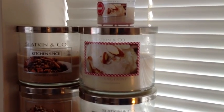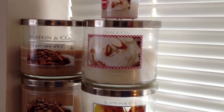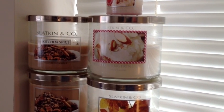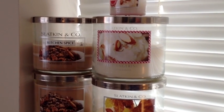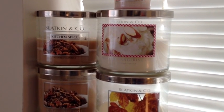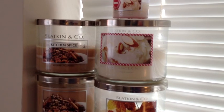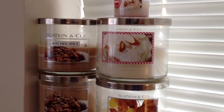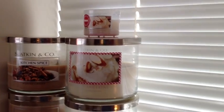This I consider fall. The recipe collection came out in the fall, and for me, the Frosted Tangerine Cake is not something I would burn in the summer, even though it's tangerine. For me, the butteriness, the frosting part of it, I think there's a little bit of coconut in it, as well as whatever the frosting is in the almond, to me are sort of fall. So I've got one of those, and then a little tiny single wick of it.